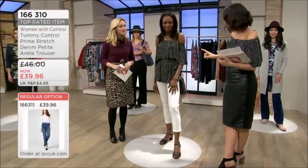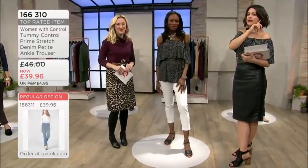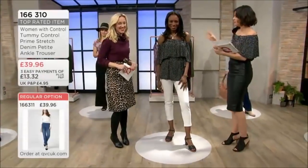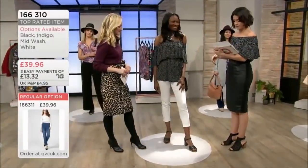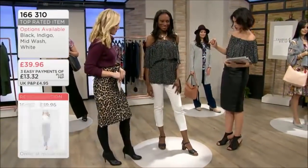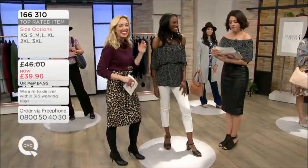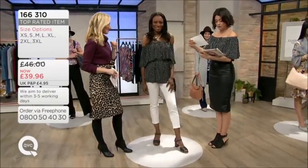Now, a petite option is a 26 inseam. Do you know which option you're wearing? Are you wearing the petite, do you know? We're going to check. We're going to see if we can find out whether she's wearing the petite or the regular, because you are tall, and obviously she's wearing the regular. Now, the regular inseam is 29 inches. So it's hitting you right just because you are tall, aren't you?